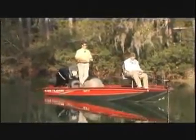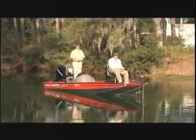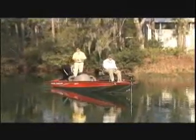Up there, and then punch through the shallow area and get to the other side and then try that loop and then come back out. All right, well, sounds good.